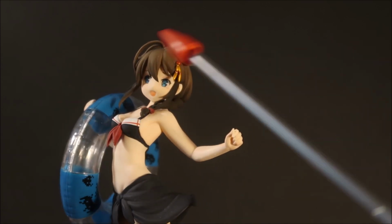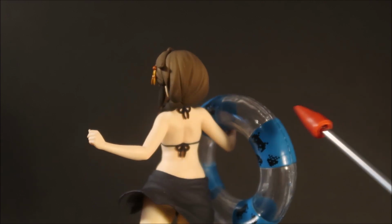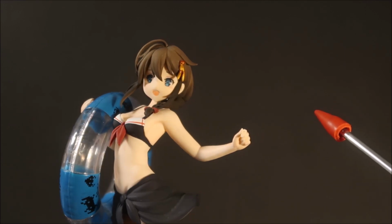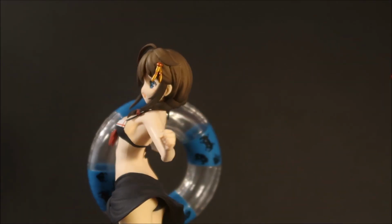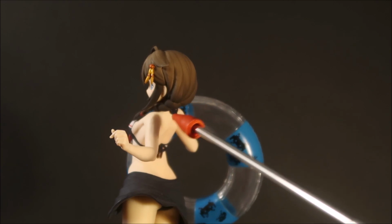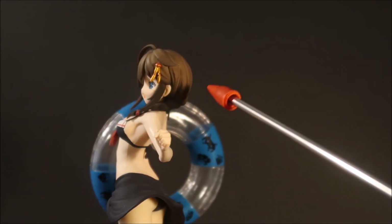Okay, and then there's her hair. She has a ponytail, and she wears it kind of like a side tail. It usually goes down the side of her head like that. So she's sporting the side tail. It's kind of a brown hair, and it actually gets darker as it goes to the bottom. So it has some shading, all right?